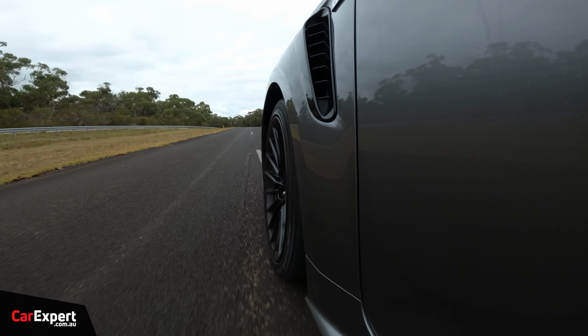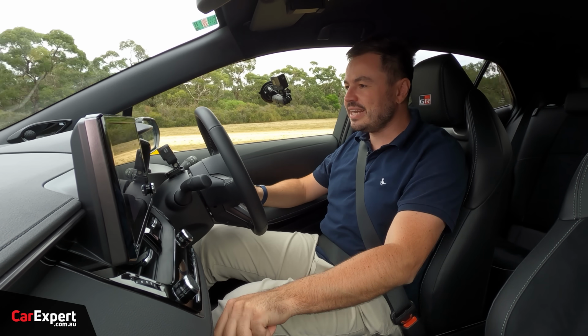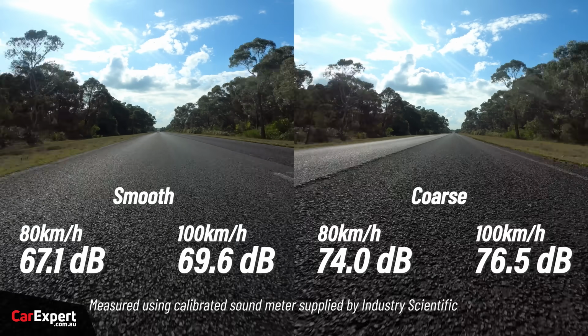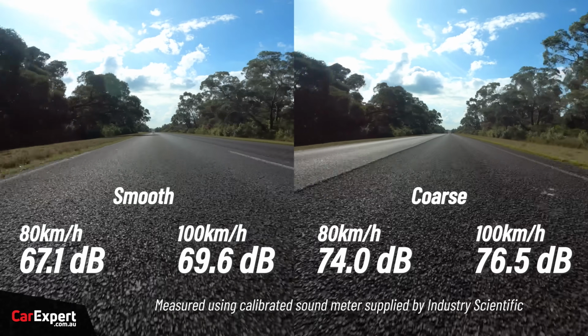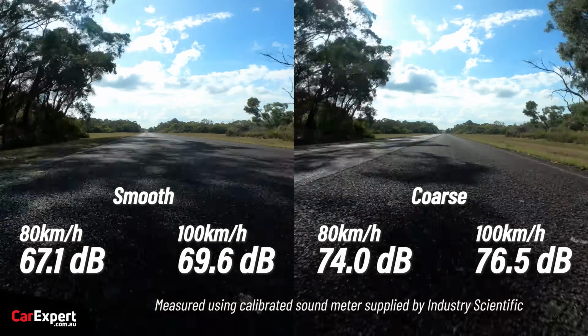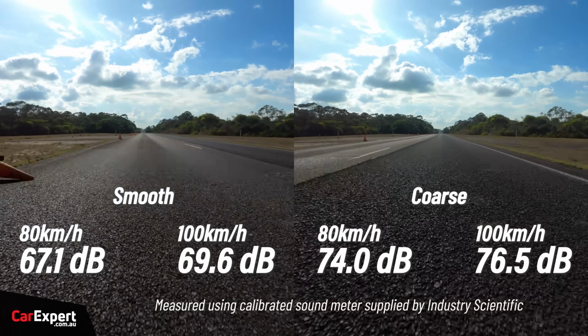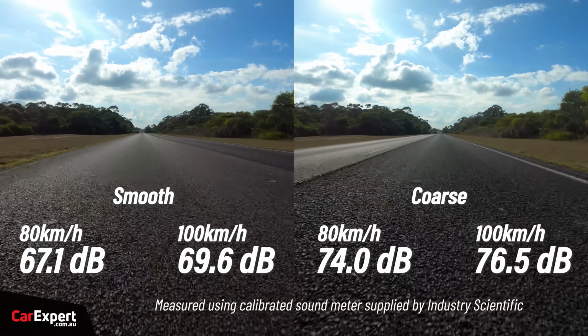So let's talk tyre noise. Unfortunately, as you can tell, I'm having to kind of yell at you, and you are going to get that effect from these tyres. They are very much a track-focused tyre, and it means that when you are driving on coarse chip surfaces, you do get a fair bit of noise coming into the cabin. So yeah, don't expect it to be blissfully quiet like a Corolla hybrid. It is going to be significantly louder than that.